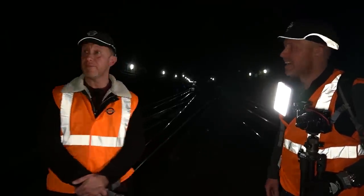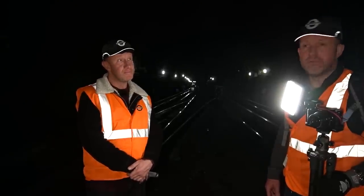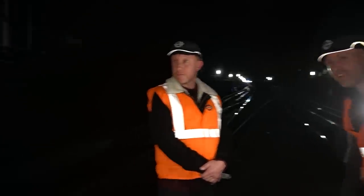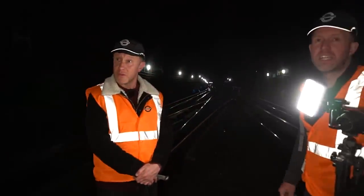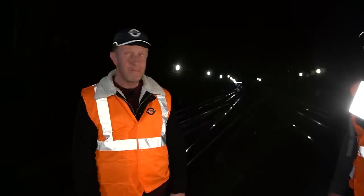Oh, so you couldn't run a Piccadilly Line train at all? Well, there's a technical question. Do we know the answer to that? The Vic Line couldn't go over. Right. That's what I figured. I think the carriages might be a little bit too big for the tunnel. The gauge is the issue.